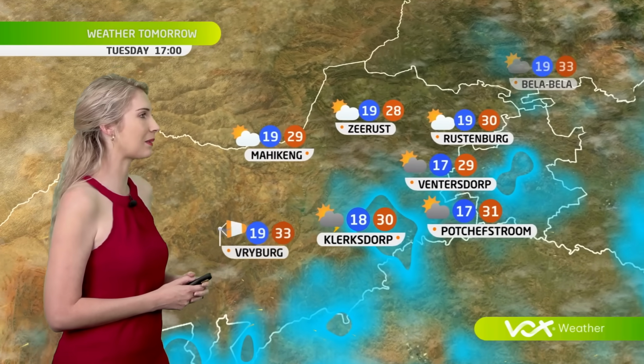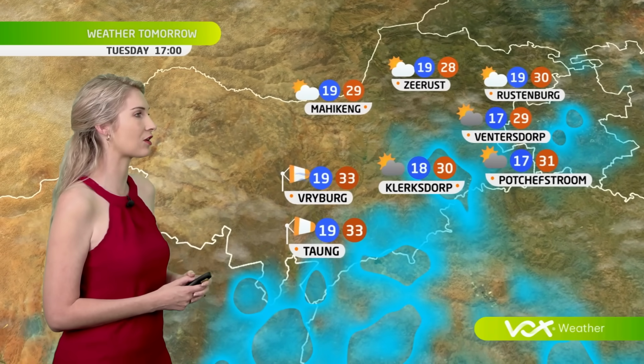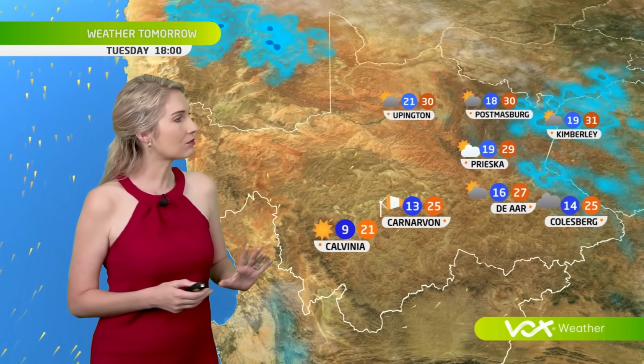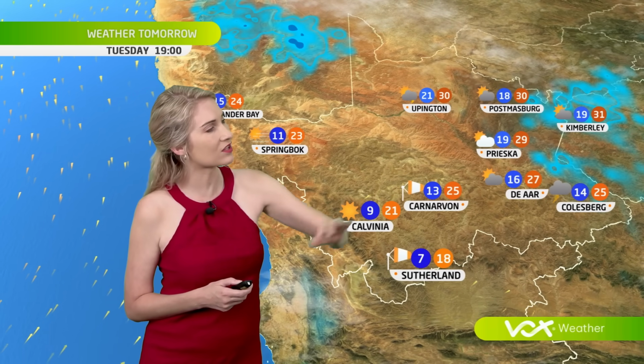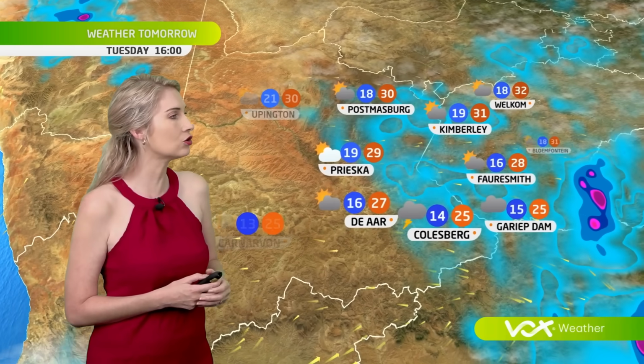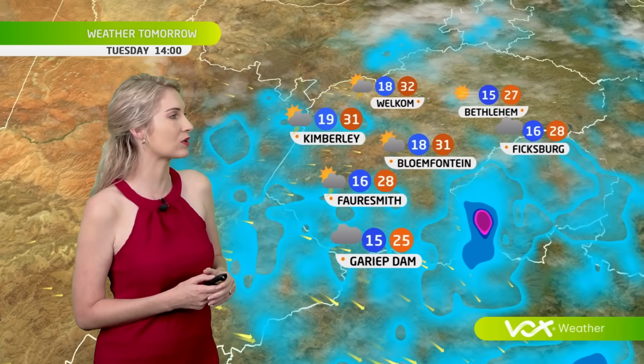In the northwest, we're expecting maximum temperatures in the upper 20s and around 30 degrees, with only a 30% chance of a few thunderstorms developing near Klerksdorp, Ventersdorp and Potchefstroom. From early in the morning, a few storms could likely move over the southeastern regions of the Northern Cape near De Aar and Colesberg. Late thunderstorms are redeveloping over those parts, and it's a cool day over the south, with temperatures remaining below 20 degrees.